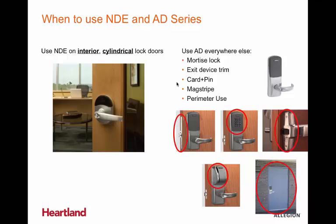This is just an example of where you would still use a combination of these products, the NDE and the AD. The NDE is for interior doors only, not exterior doors. And as you see there, it's cylindrical. Whereas the AD provides more options regarding keypad, mortise, exterior doors, mag stripe, and so forth. So again, we still see there's a fit of using a combination of these products.